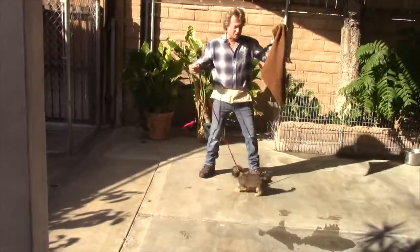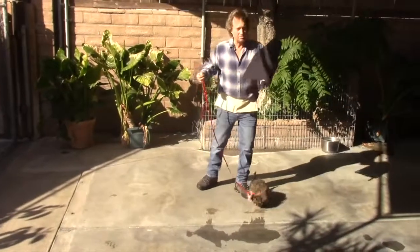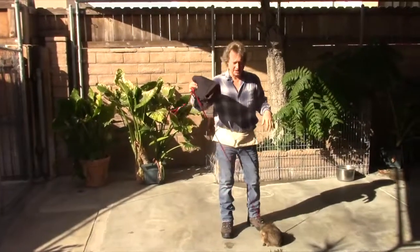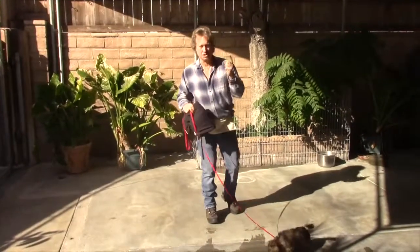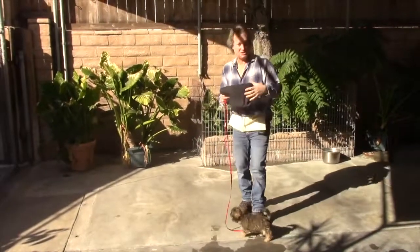So the way the mat works so well is you only practice one behavior on this mat. Okay, so this is based in learning theory, modern dog training. He associates that one behavior of when you say down the first time. Notice I only said down once in the beginning of the exercise. He associates that with this piece of fabric.